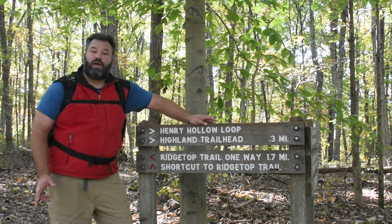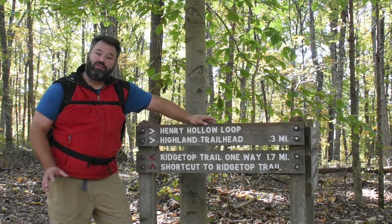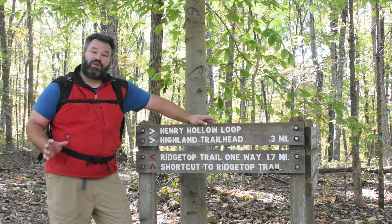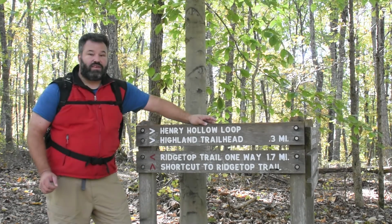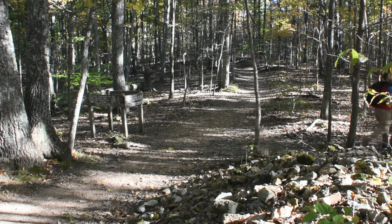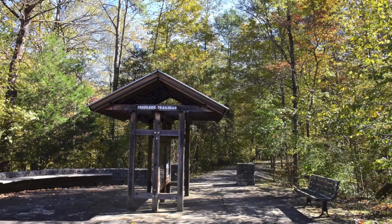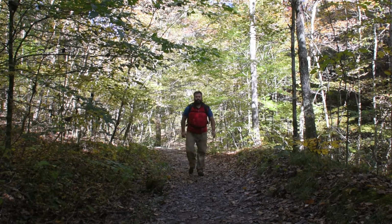At this point of the Henry Hollow Loop, you'll come across the junction for the Ridgetop Trail. Now this is an out and back only. It leads you to a small clearing in the woods with a few benches. There's nothing really to see out there, but it's a good way to extend your hike and add a few more miles to it. But for us, let's continue on the Henry Hollow Loop. Eventually, you'll work your way around the loop. Along the way, you'll pass 2 other trailheads. I recommend saving the section along Henry Creek for the end. It's the most scenic part of the hike.